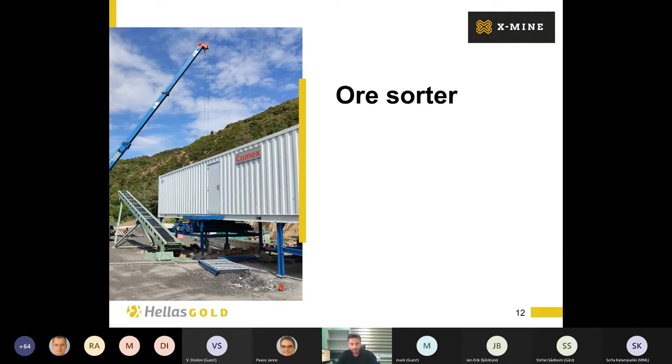Hi to all. I'm Vasilios Klepkos. I am a mining engineer, and I'm working at Hellas Gold as a production engineer in the Stratoni mill. I have prepared a presentation about our operation of the sorting machine in the Stratoni plant.